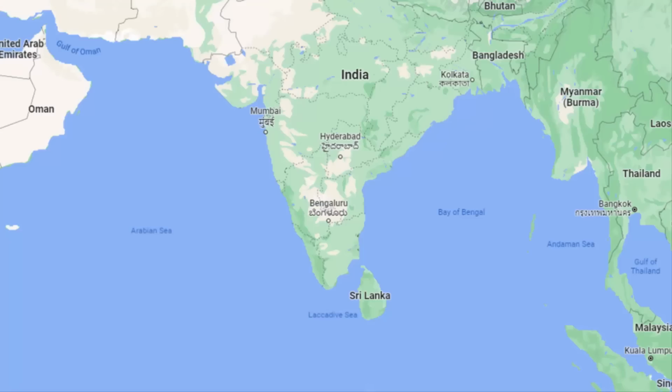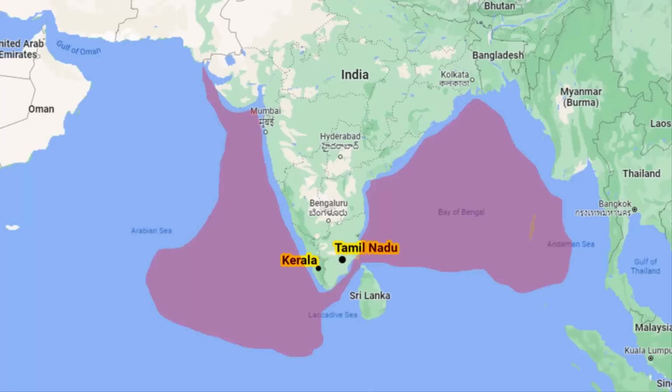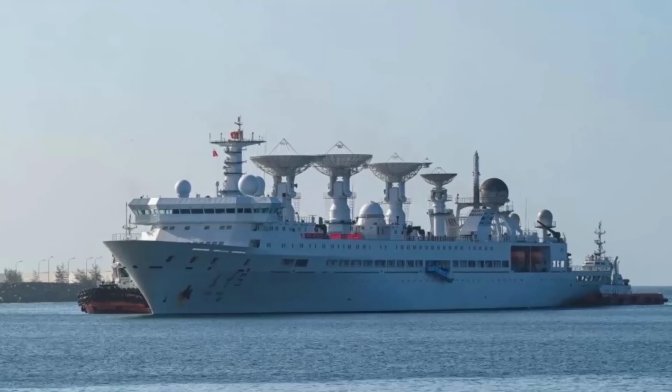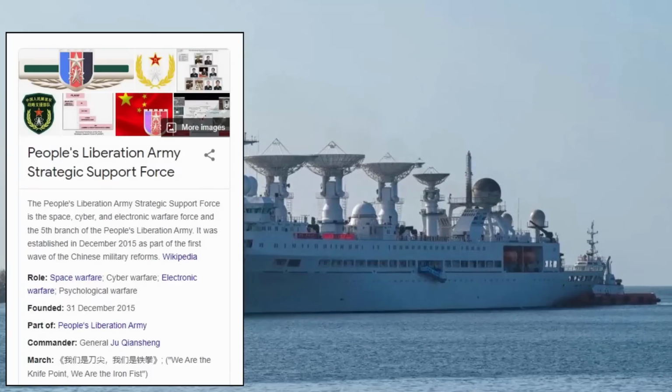And this is what concerns India because the southern Indian states like Kerala and Tamil Nadu also have leftist governments. And you never know when this whole region becomes a boiling point of anti-India forces, which will not only threaten India's internal domestic stability, it will also be a threat to India's foreign policy in the Indian Ocean region. Right now, the only good thing is that the Indian government has banned all major Chinese applications and technologies that can potentially help the Chinese spy ship extract intelligence effortlessly.